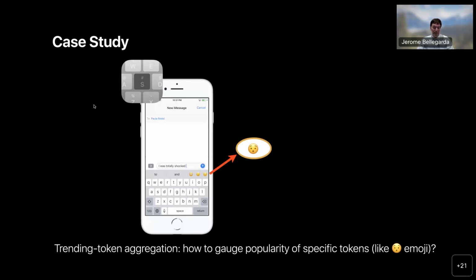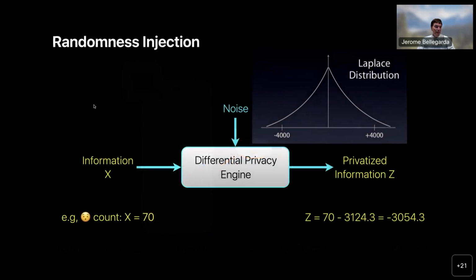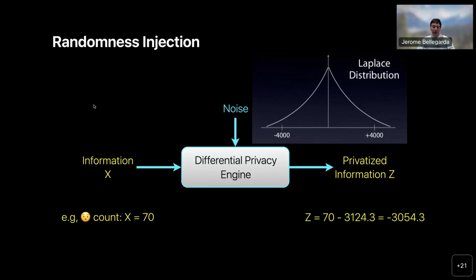And so to do that, we're going to add some noise to the emoji count, typically from a Laplace distribution as plotted here. But we could also use a Gaussian. So then every individual emoji count becomes meaningless. In this particular case, it even becomes negative. But because the mean of the noise distribution is 0, we can still gather some useful information about the aggregated count of that emoji across the entire population of users.